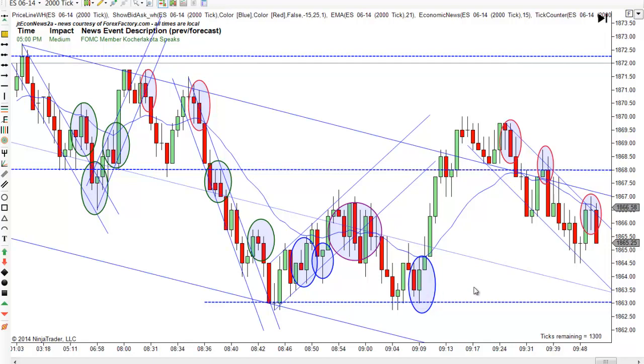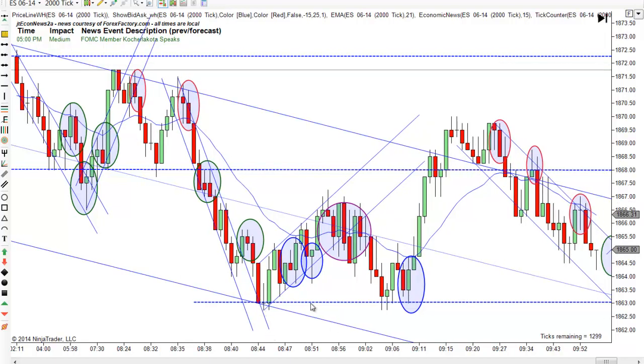So, but let's talk about this trade first. When we bounced, I don't think you can go long on that first entry right there, counting off that low, because that's just the first test of it.